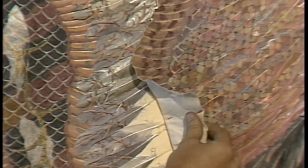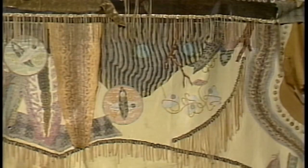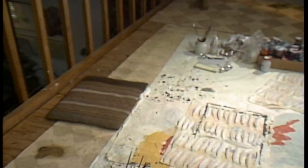So now I'm putting the print of the snakeskin back on the feather, so it makes this loop. But it wasn't a conscious thing at all. It came out after I'd done it, so it was a real subconscious act on my part.